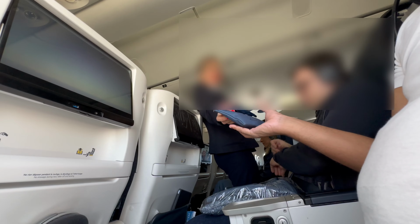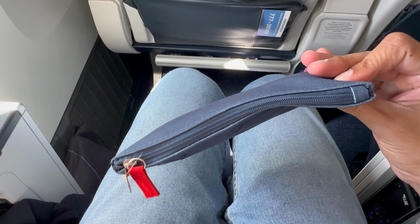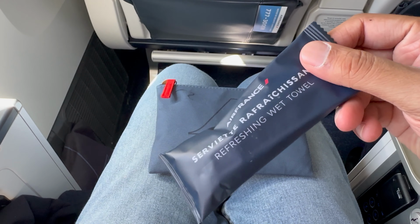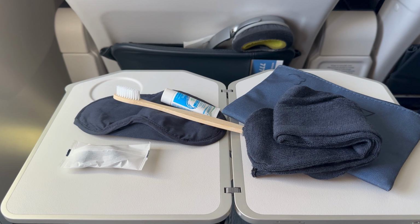Very quickly after takeoff, the crew began handing out amenity kits and cold towels. The amenity kit was not given out in economy, so this is one clear difference. It consisted of some eye shades, some socks, toothbrush and toothpaste, and earplugs.